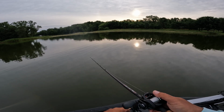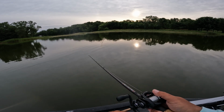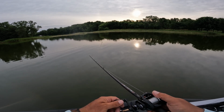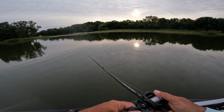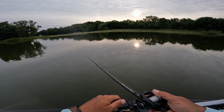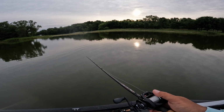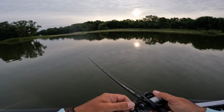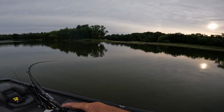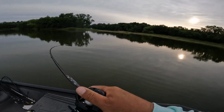Those 2 bass that hit, they're pretty close up there. They were pretty shallow. But I believe there's a couple more. We just got to find out if they'll hit anything else. There we go, right there, right there. Got him on that draw. KLX is handling it.